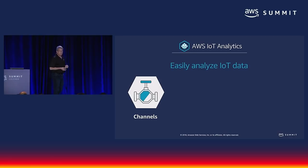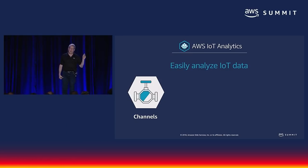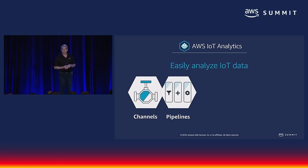So the first part is channels. A channel is nothing more than the ability for IoT Analytics to say, I want to have a particular IoT topic as an ingest point. Any messages I see appear on that topic are going to be considered messages that I want to ingest. It can also be other third-party services, such as S3 or even Kinesis, to be the ingest point. And by using APIs, you can essentially send those values into AWS IoT Analytics. Once they're in there, then we have the pipelines where we're doing the enrichment, transformation, and cleansing of data.